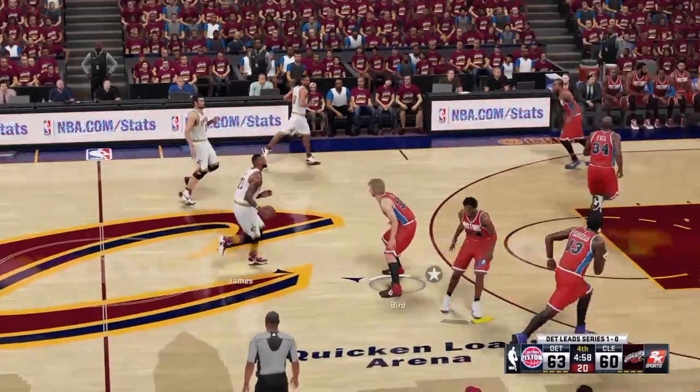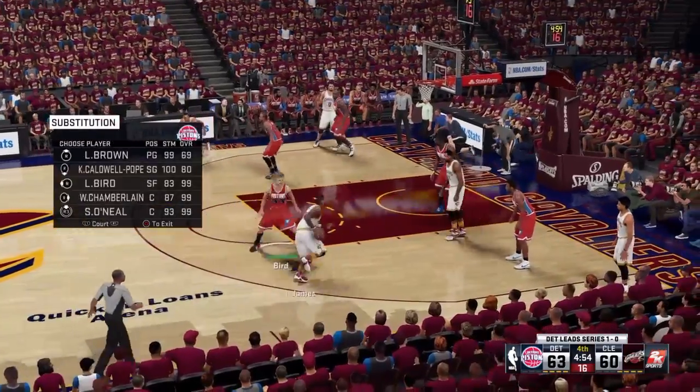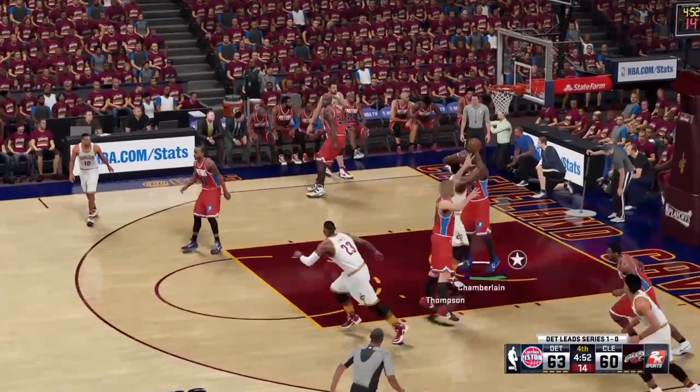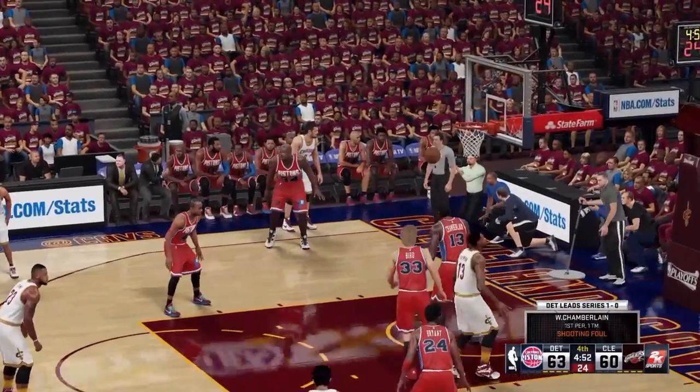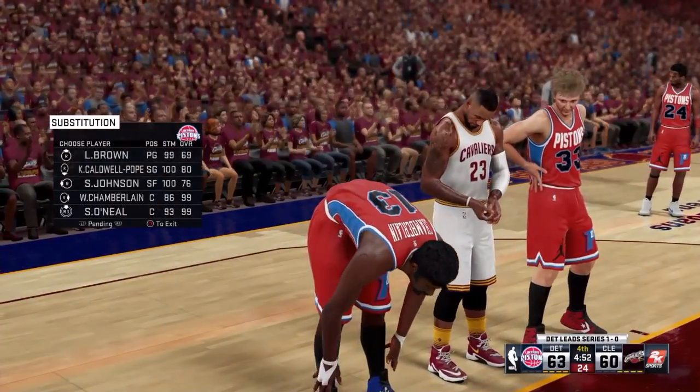Here's what Detroit's going with right now. O'Neal comes in for Drummond, and Lorenzo Brown subbed in for Jackson. Here's Thompson, and lots of contact there. Missing the shot. He'll shoot two. Will Chamberlain picks one up.